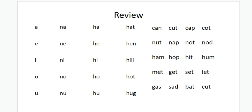If you need to say the blend and then add the final consonant, that's fine too. Met, get, set, let. They all have the same ending, so these words rhyme. The last row here, gas, sad, bat, cut.